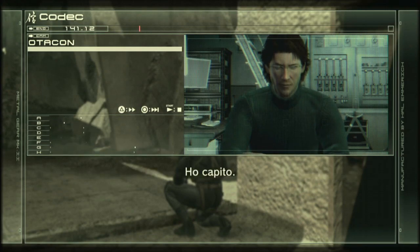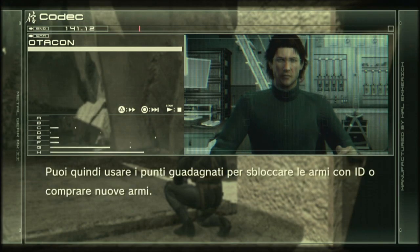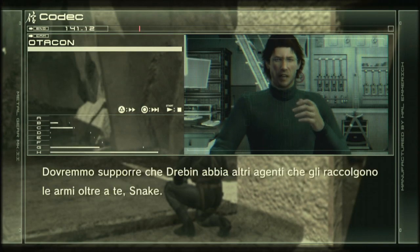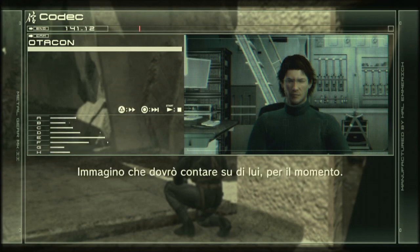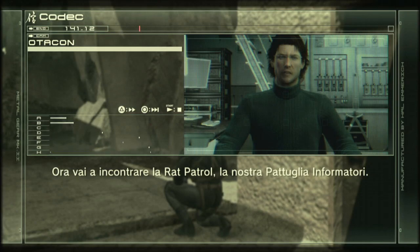I see. You can then use the points you've earned to unlock ID guns or buy new weapons. Sounds good. We should assume Drebin has other agents collecting guns for him besides you, Snake. You know, freelance green collars who collect weapons in exchange for services? Guess I'll have to rely on him for now. Okay. Now go meet up with our informants, Rat Patrol.